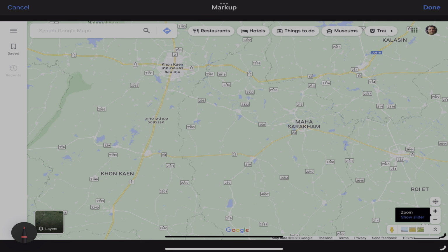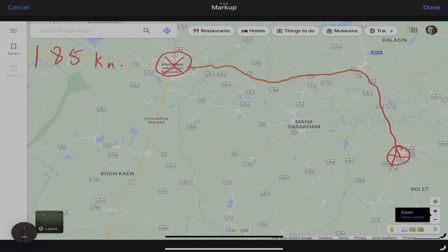All right, okay guys, so here we're gonna start from Khon Kaen today, and we're gonna take this main street going all the way to the split with Kalasin, and here we're gonna go right down on a secondary road all the way to Roi Et, and this is going to be about 185 kilometers, for approximately a 2.5 hour ride. So it's not gonna be too long. So without further ado, let's go and let's have fun on the road.